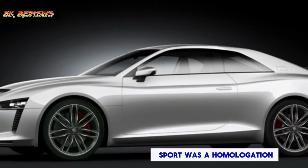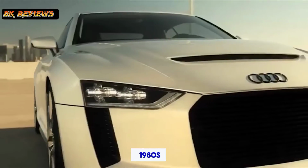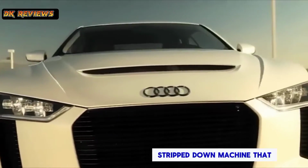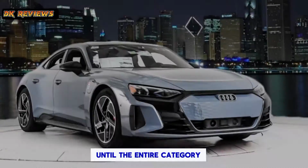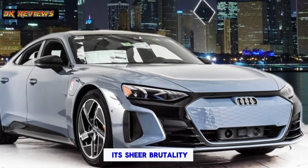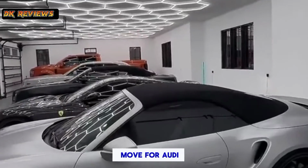A storied past. The original Audi Quattro Sport was a homologation special built for Group B rallying in the 1980s. It was a savage, stripped-down machine that dominated the competition, until the entire category was banned due to its sheer brutality. So, bringing back that name is a bold move for Audi.